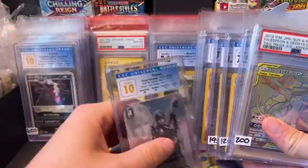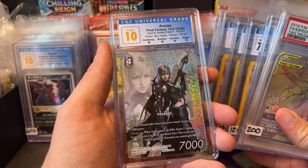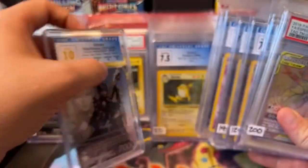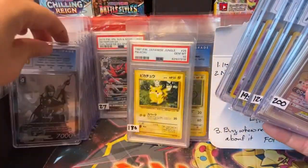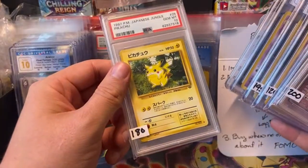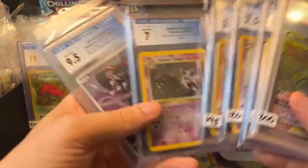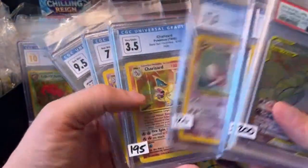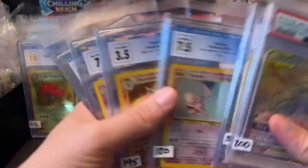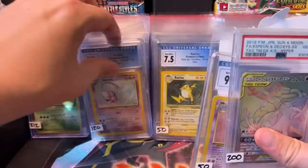Here's an out of print Final Fantasy card called Ariana. She's one of those dragoons, right? So that's out of print. Here's a Jungle Pikachu. He's out of print. It's Pikachu, man. How do you go wrong with Pikachu? Tell me. But okay, so here's a Sabrina's Gengar. Unlimited Charizards are always fun. Here's a beautiful Espeon. So I get you guys product that I think is better than the Moonbreon.